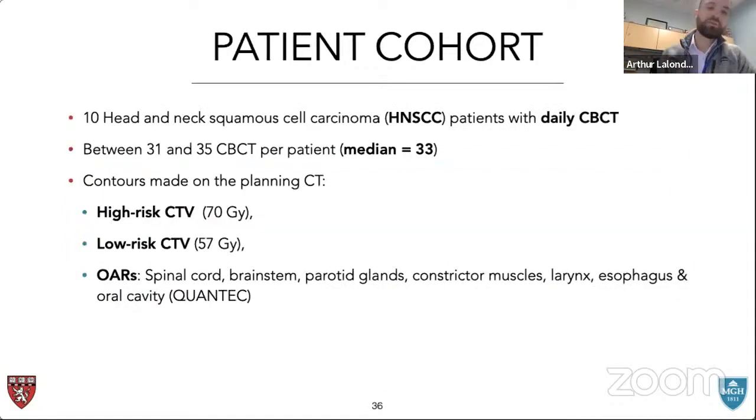So we took a cohort of 10 head and neck squamous cell carcinoma patients for whom we had daily cone beam CT. We had between 31 and 35 CBCT per patient, with a median of 33 cone beam CT. On the planning CT, there were 2 target volumes delineated by a radiation oncologist, a high-risk CTV, for which we prescribed 70 gray, and a low-risk one where 57 gray was prescribed.